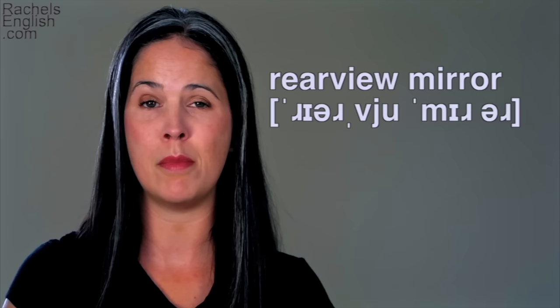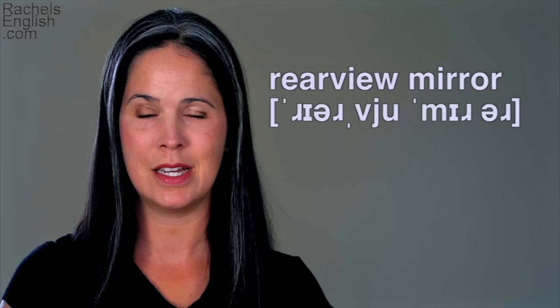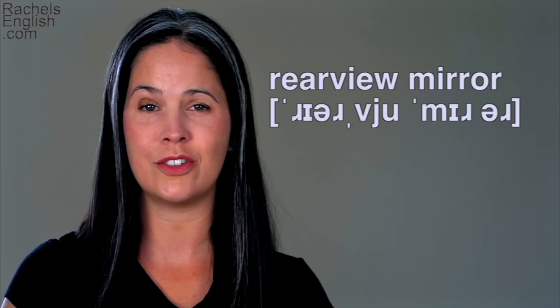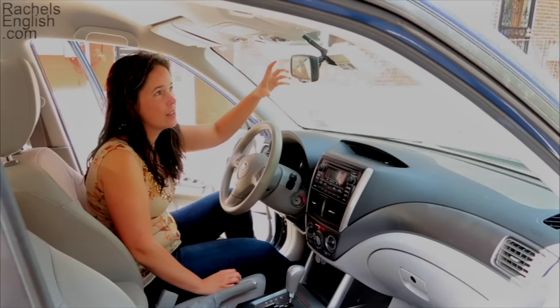Mirror, mirror. Let's try the whole thing together, slowed down. Say it out loud with me. Rear view mirror. Rear view mirror. And now at regular pace. Rear view mirror. Rear view mirror. Here's the rear view mirror.